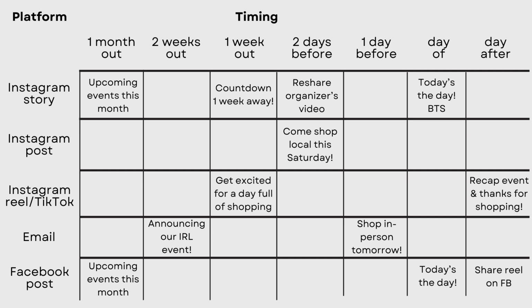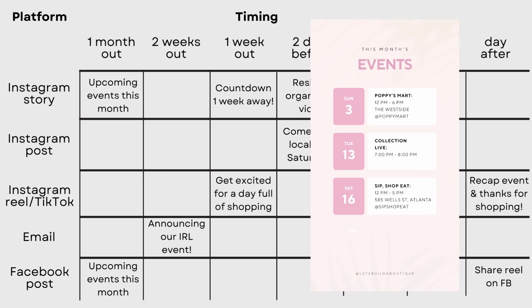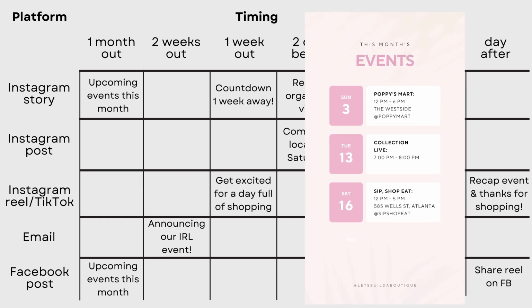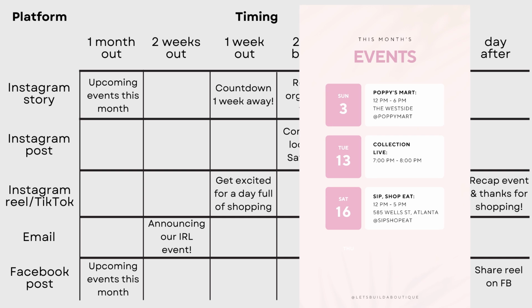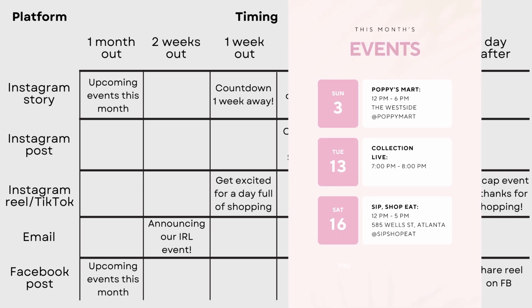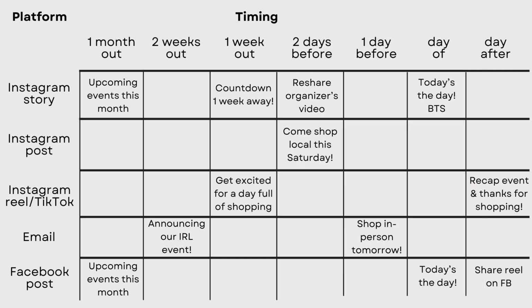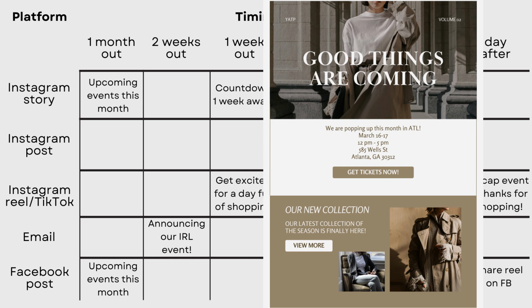About 1 month out, and 1 month out is when I do typically recommend you start promoting the event. I was able to create a post on my Instagram story where I listed all of the events that I had for that month. And you can see that there were 2 in-person pop-up events and 1 virtual event. And then I also created something similar for Facebook. And then moving closer to the event, about 2 weeks out, I sent an email to my email list of local shoppers to let them know about the event.